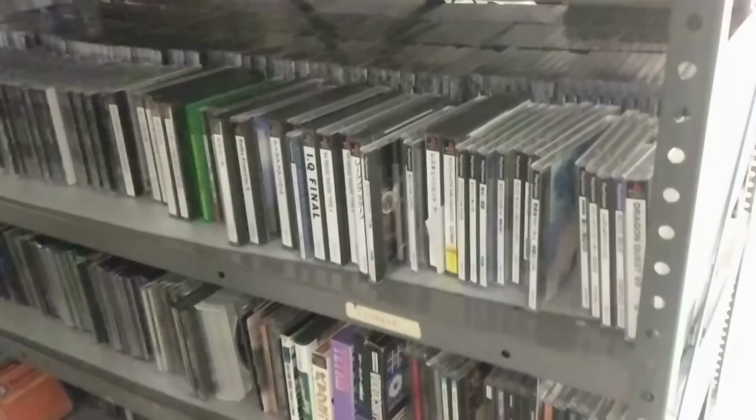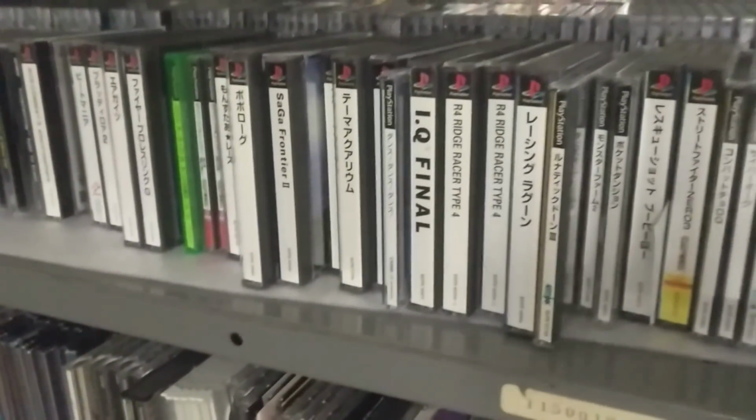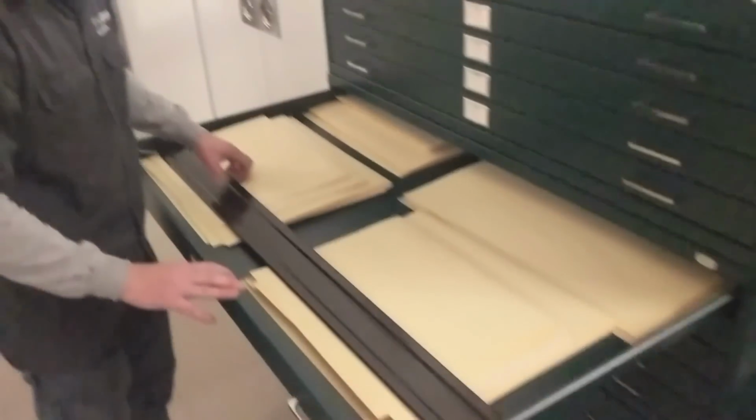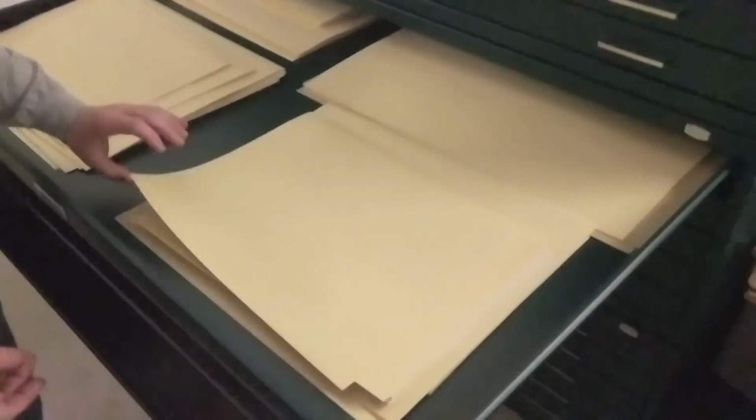And again, as always, if you see anything in the video that I missed when I'm talking about it, leave it in the comments. I'd love to hear from you too, because maybe you know some of this stuff too. Just some random imports there sitting on the shelf. Got the Jaws arcade machine here. That's cool.